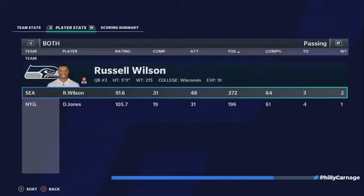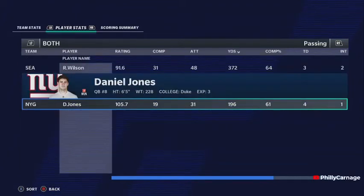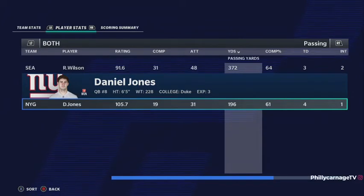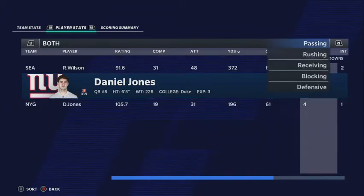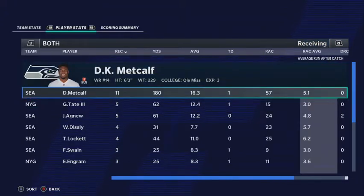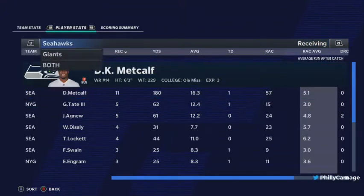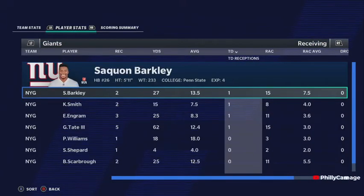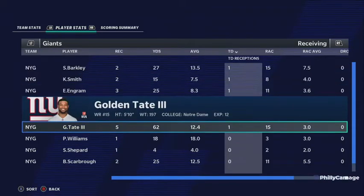Kind of taking a look, see what exactly happened here. Daniel Jones played phenomenal. Not really the best completion to attempts, but 196, 4 touchdowns, 1 interception. Barkley up over 100 yards. Receiving wise, DK Metcalf just destroyed our secondary. Didn't really have much production through the air. Golden Tate there, 5 for 62. But 4 touchdowns between Barkley, Keenan Smith, Evan Ingram, and Golden Tate.